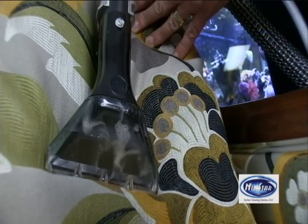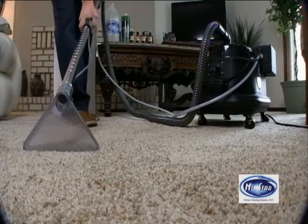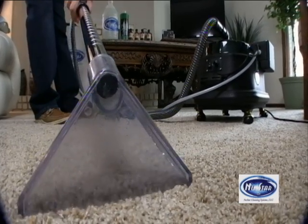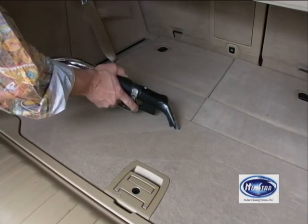Do you need to have your carpet and upholstery cleaned? Nustar provides a superior shampoo system that will lift out stains that were impossible to remove before. Detailing your car with the Nustar leaves it fresh and clean.